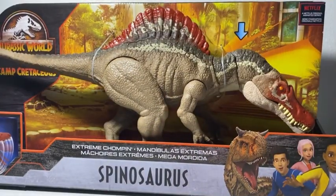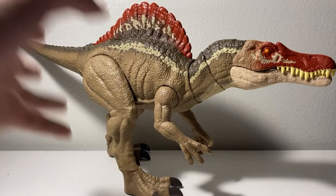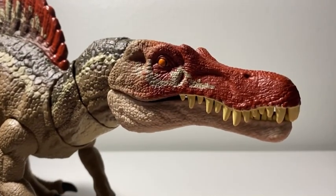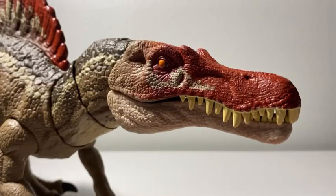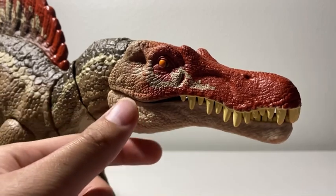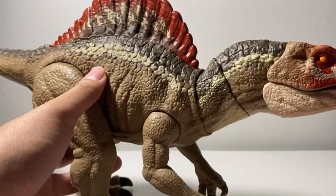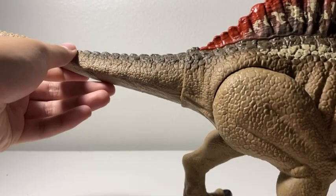Here is the Spinosaurus out of the packaging, and I have to say, this is an impressive toy, though I do have a few issues with it, but let's take a look at the detailing first. See the head sculpt? Very movie accurate to the Jurassic Park 3 Spinosaurus, especially with these big teeth and these double crests. The detailing on the lower jaw looks very well done, though the scalation across the body, it's pretty consistent with these Mattel Jurassic World dinosaurs.